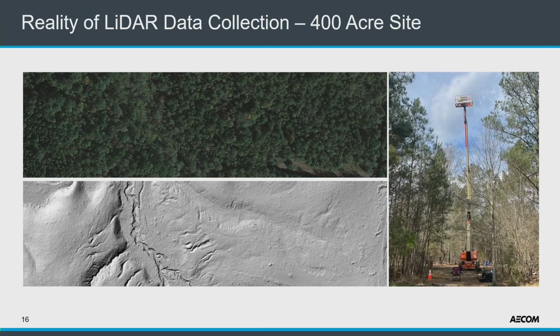And here's an example from a recent project. So that is the data here on the left-hand side. You see what could be captured photogrammetrically. Below that is data that was captured via LiDAR that was being flown for that time. Certainly a night and day contrast to what you have accessibility to be able to see. We're seeing a lot of really interesting topographic features pop out of that LiDAR data set.